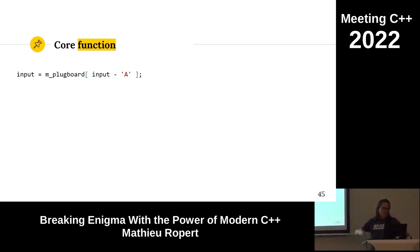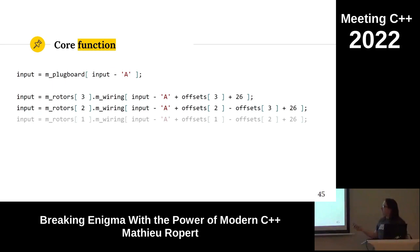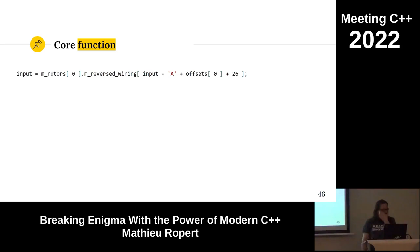So okay, we take the plug board, we take the input minus N, we say okay, which letter do we map? That's the first step, just passing through the plug board. Then we go through the first order, and we account for the wiring, and which offset it's at because it's turning. And then we do that for the second order using the output of the previous order, and so on. We do that for the four orders. Then we go through the reflector, and we get a letter out. And then we go the other way around. We go through the orders in reverse.